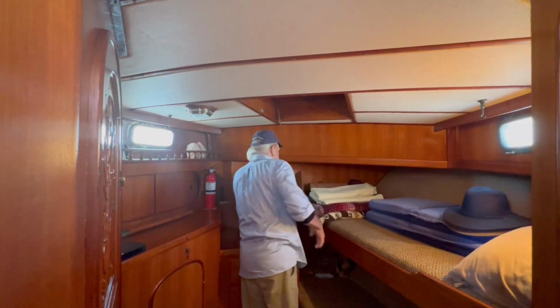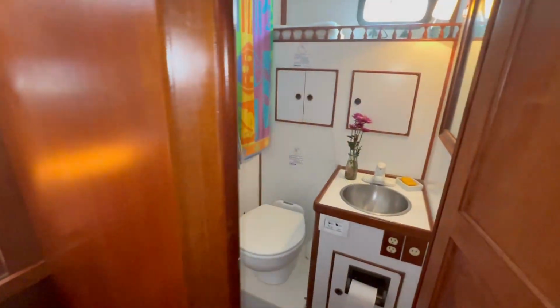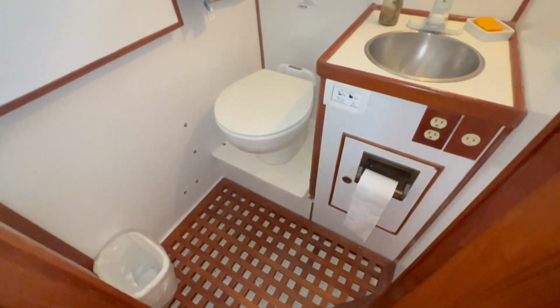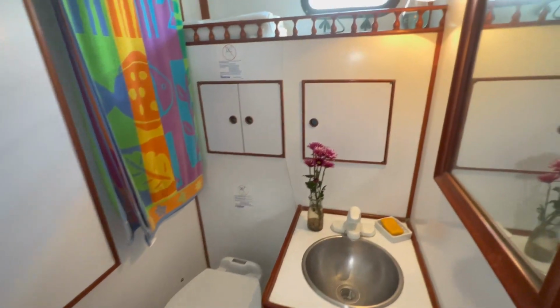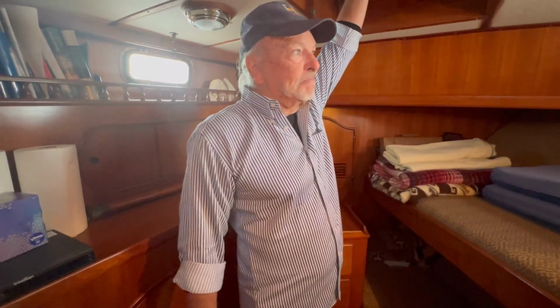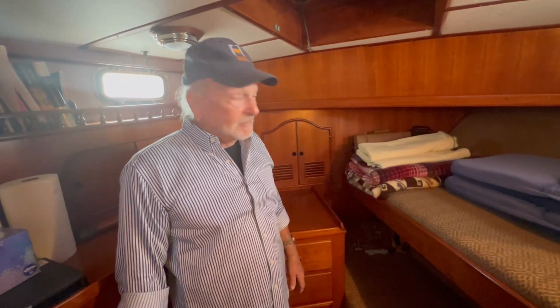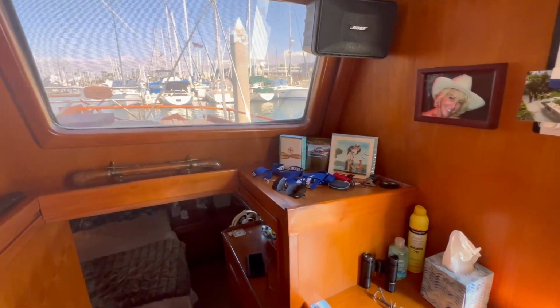Is this your chain locker? This is the anchor locker. All the chain goes in there. And if you look in here, you'll see that's just a real nice little head. It's got a toilet, sink, and a window. Beautiful. A porthole. And a nice hatch. This hatch opens up and two portholes open up. So it's really nice in the summertime. Awesome.